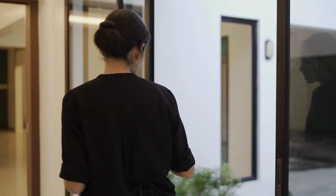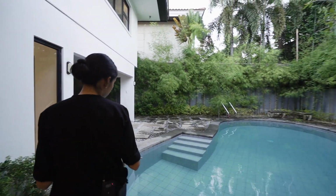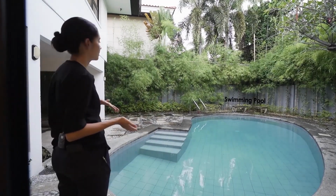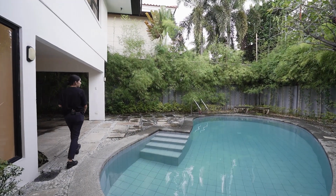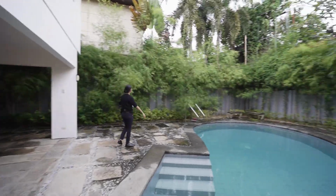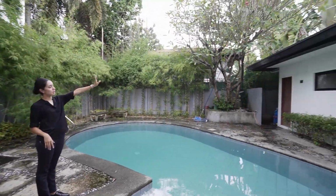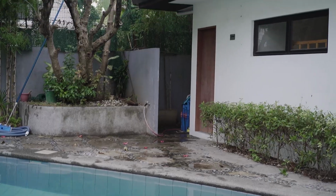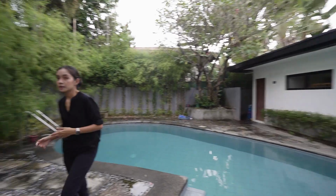Alright, so from the kitchen, as I mentioned earlier, we have a sliding door, and this one leads to the swimming pool. And now you can see it. The free form, although it looks mostly like a bean. Then you have the stairs over there by the left side. It's just so nice. So you have this corner. It's just a quiet swimming pool with lots of bamboo plants. And then you have over there a comfort room.